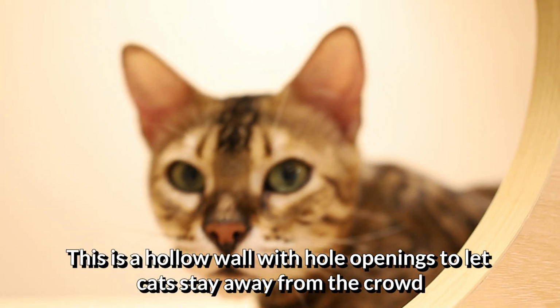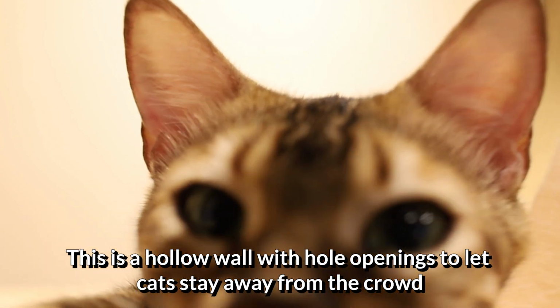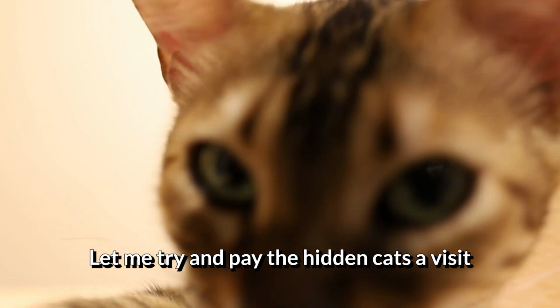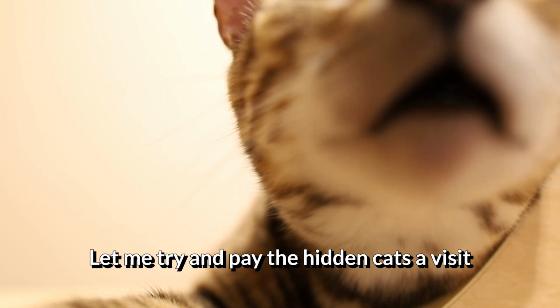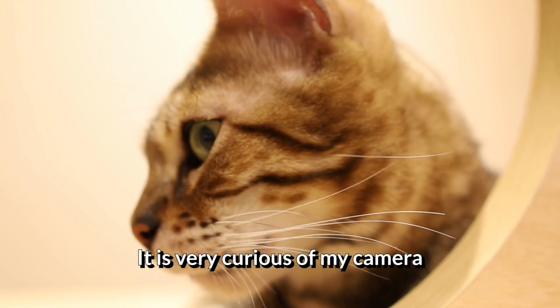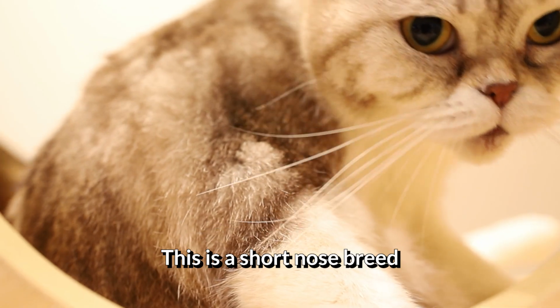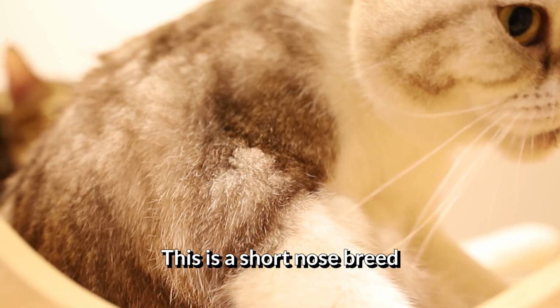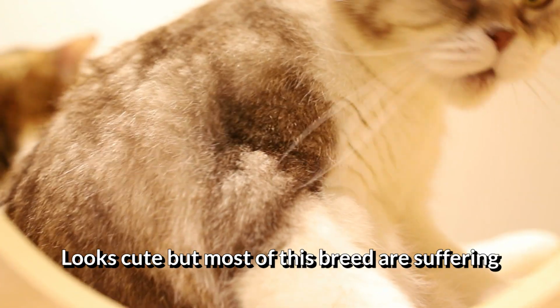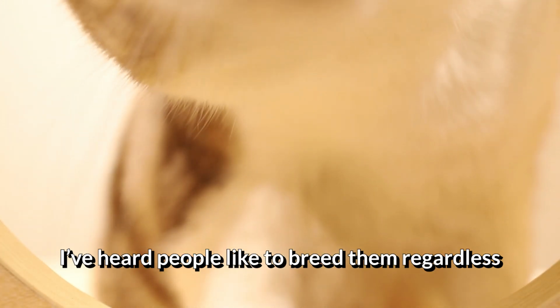This is a hollow wall with hole openings to let cats stay away from the crowd. Let me try and pay the hidden cats a visit. He's very curious about my camera. This is a short nose breed. Looks cute, but most of these breeds are suffering. I've heard people like to breed them regardless.